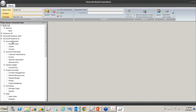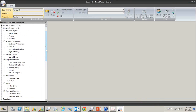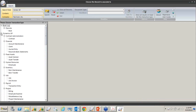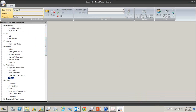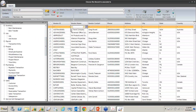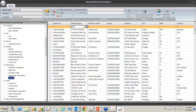the CRM records that we integrate with. You can see the SL records, and I have AX on a different box because it doesn't necessarily play as well with GP, SL, and CRM being installed on the same machine. But we can say, I want to add this to a vendor record. I can come and select vendor. And then, what am I searching for? Well, I don't know. So let me just show all records, and then I can filter. If I said, gosh, what's the name of it? It has contains travel.